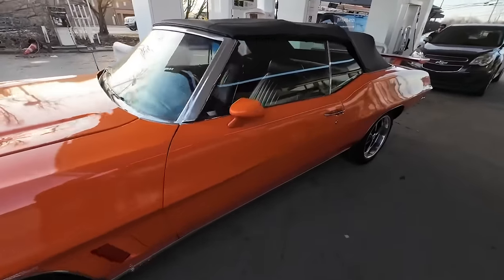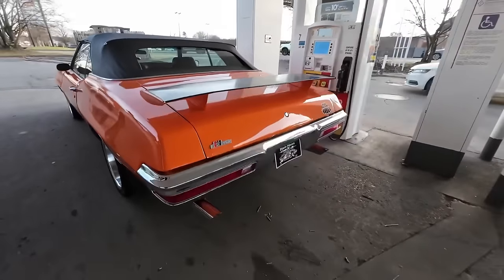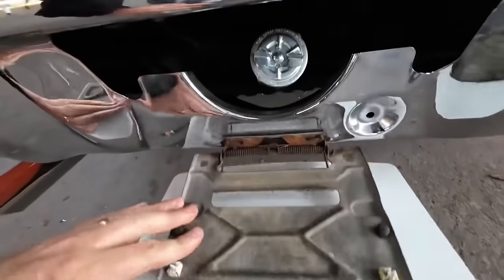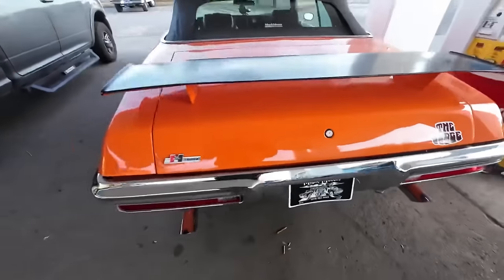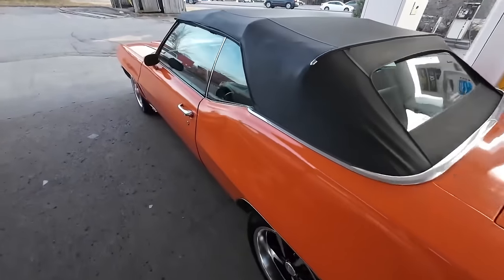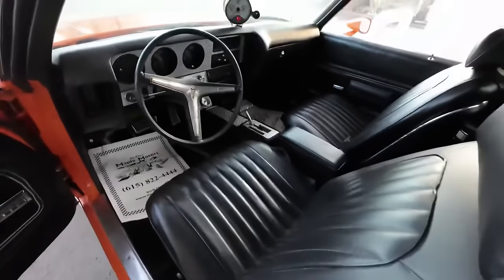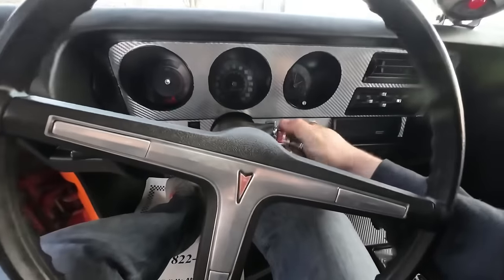$20 worth of premium fuel in this one. It's right here behind the tag too. Looks like a new cap. Yep. Start it up. We was about to run out of gas. I bet it runs better now. We got a quarter tank.